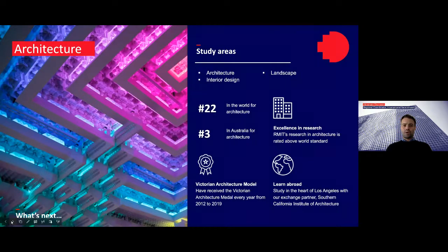So I'm going to talk a little bit more about the different study areas now, beginning with architecture. The different study areas that are covered under architecture are architecture itself, interior design and landscape architecture. Our School of Architecture is ranked 22nd in the world in the QS ranking systems, and is also ranked third in Australia for architecture.